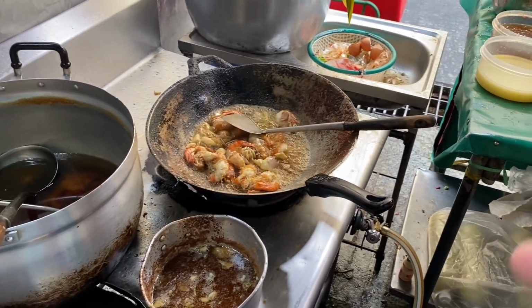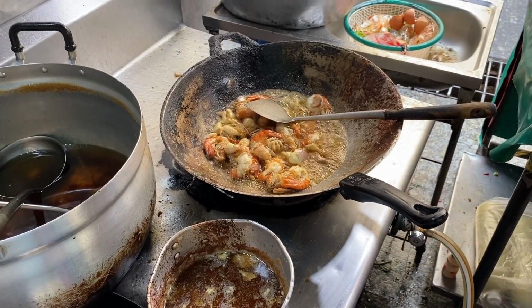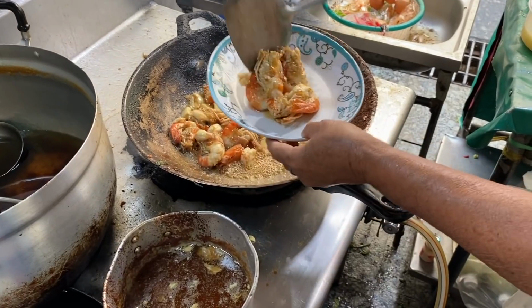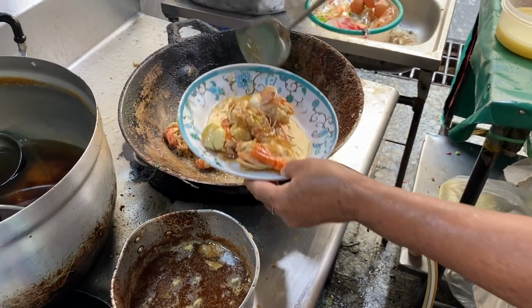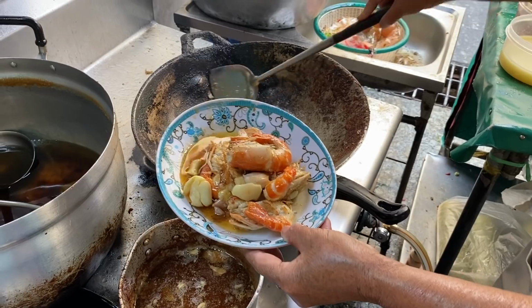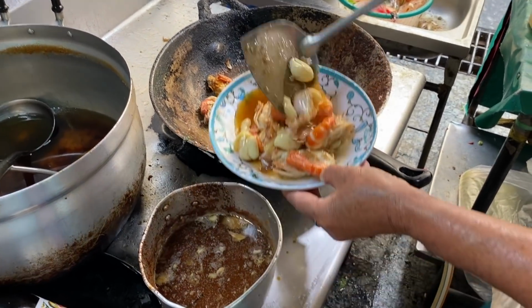Oh, she told me to get kung gratiam, so fried prawns with garlic. Oh, this is going to be a feast. So what she does, she's got these massive prawns, right, and she's fried them in prawn oil. I think what looks like pork fat as well, with chilies, garlic, and oyster sauce. This looks insane.